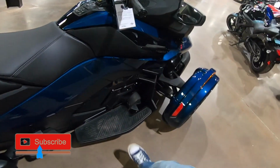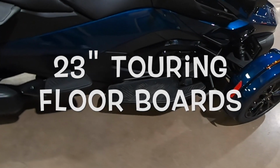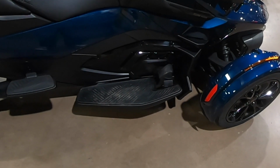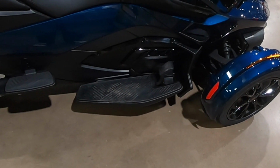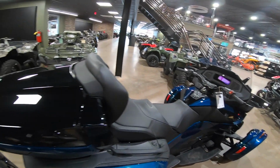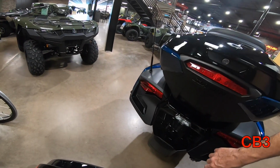The running boards are enormous. I'm sure that is wonderful for touring. Aesthetically, I'm not real fond of that, but for a touring type thing, it would be wonderful. Saddlebags, we talked about. Everything I've read has a big saddlebag difference. So here they are. They say this thing will hold.